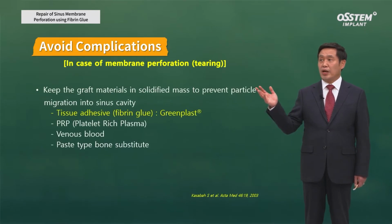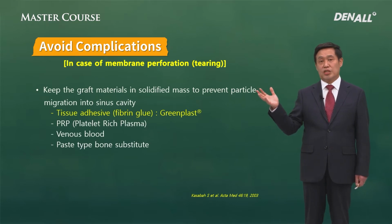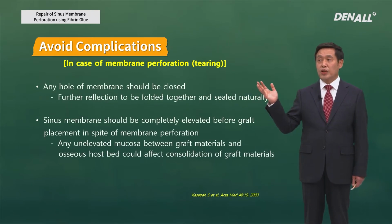If there is sinus membrane perforation or tearing, in order to prevent complication, the most important thing is to prevent bone graft material spreading into the sinus cavity. We need to keep the graft material in a solidified mass to prevent particle migration into the sinus cavity. More so than collagen membrane, I use a tissue adhesive, fibrin glue. I use Green Plast from GC Biopharma.